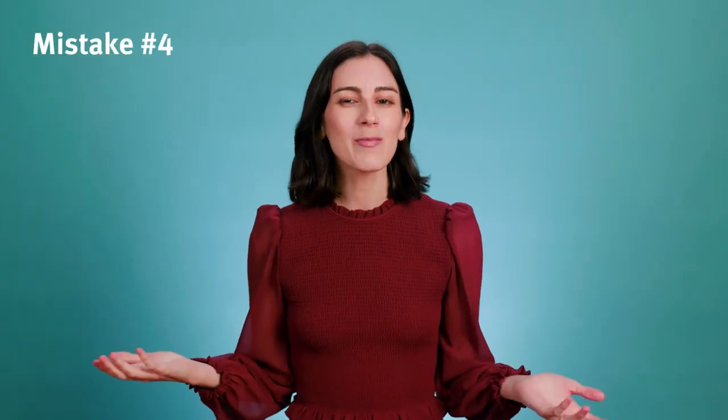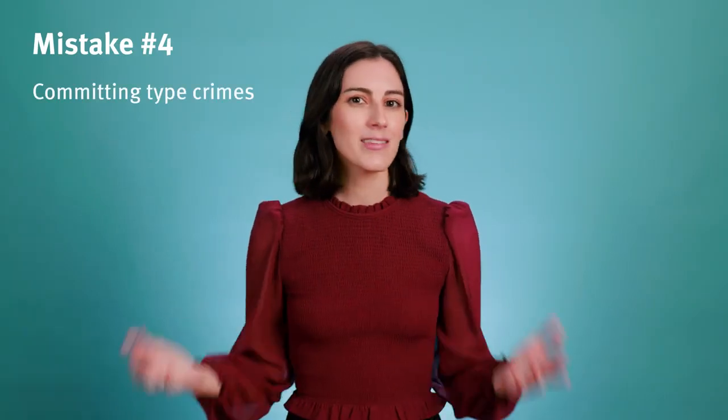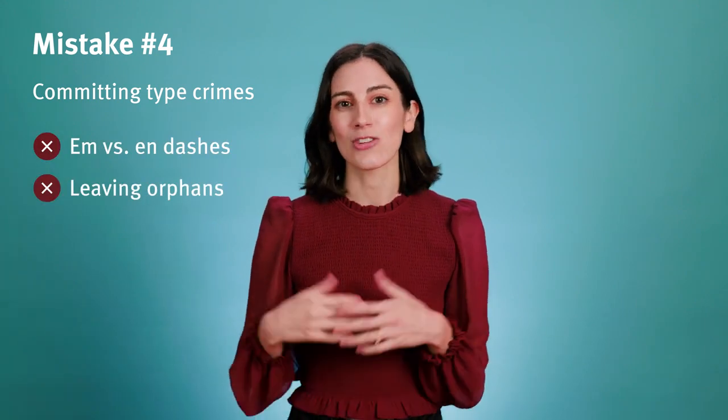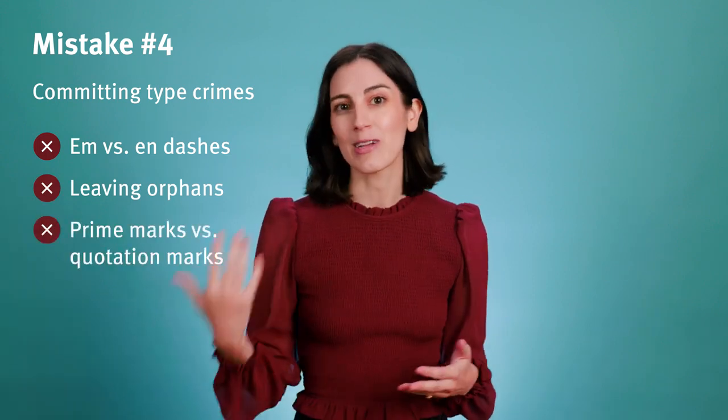The number 4 common mistake is committing type crimes. Type mistakes that I see all the time from fresh designers are misusing M and N dashes, leaving orphans, which are single words on a line by itself, and misusing prime and quotation marks, to name a few. Practice setting type and get a more experienced designer to review it, as a lot of these mistakes will disappear as you become more aware of type rules.